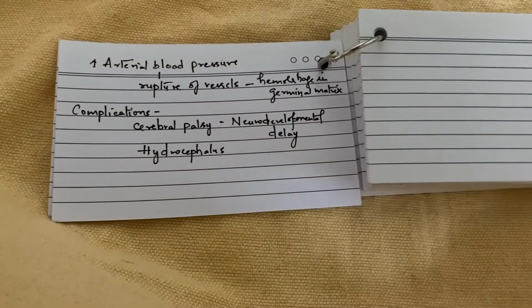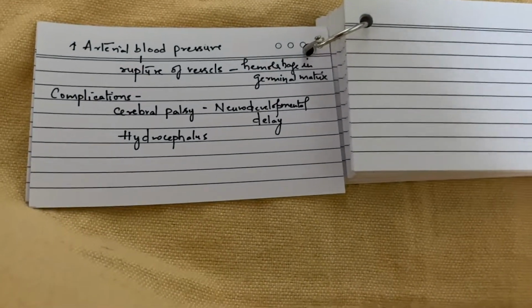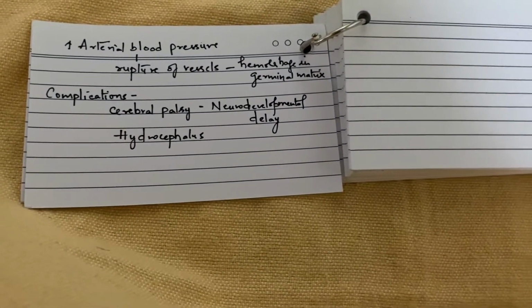Make sure that during your 9 months of pregnancy you have regular checkups with the doctor, regular ultrasounds, and make sure that you will not have any preterm delivery.